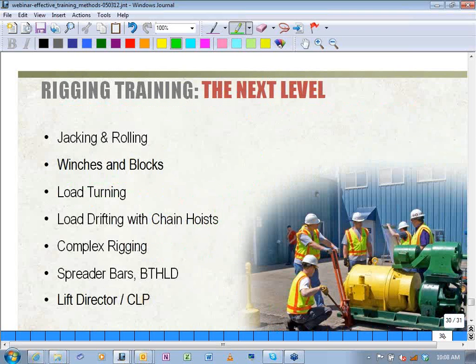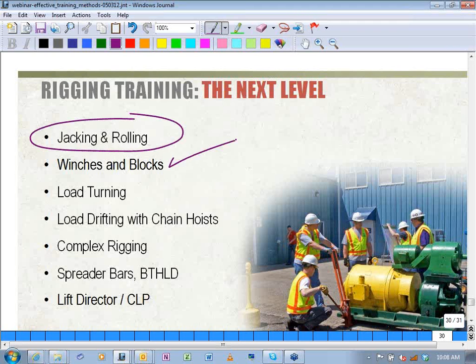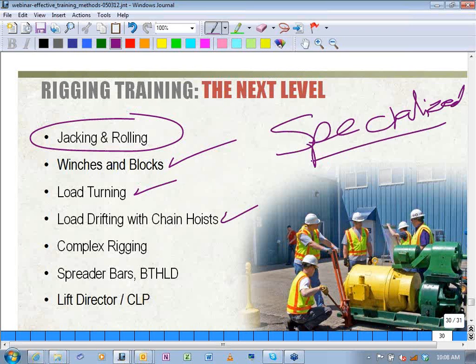And this leads to folks that once they get that basic rigging, journeyman rigging level, do they assist on other projects that include maybe jacking and rolling, winches and blocks, load turning. This is all specialized items here. This is the area that we want to make sure we can help enhance folks in. Complex rigging, spreader bars, lifting devices, and areas that might involve lift directing or CLP.